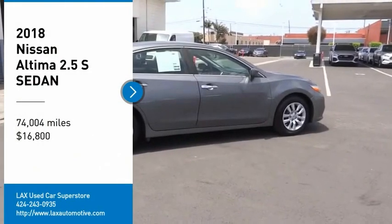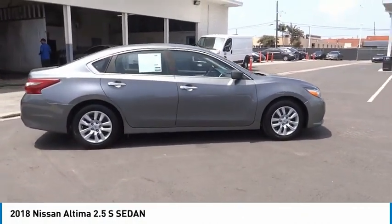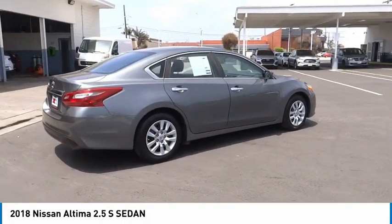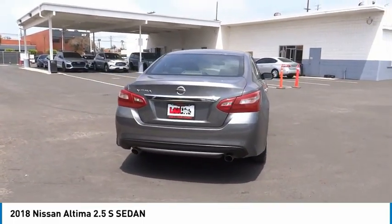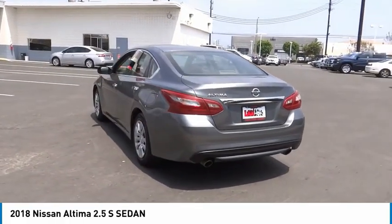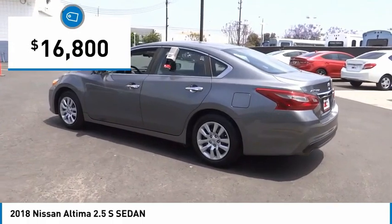Test drive the 2018 Altima. The Nissan Altima offers advanced features to make life easier, including push-button ignition, which comes standard. Combine that with a powerful engine and standard airbags and over 5,000 quality and performance tests, and you'll see the Nissan Altima is made to drive and built to last and is priced below $20,000.